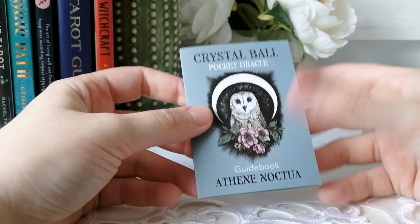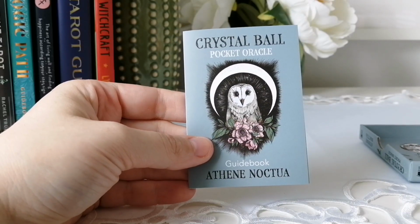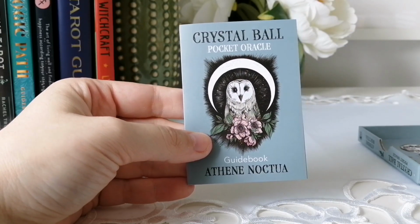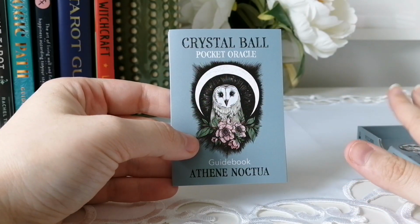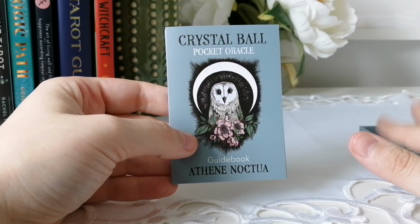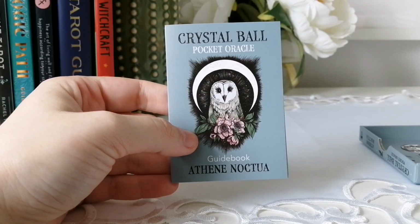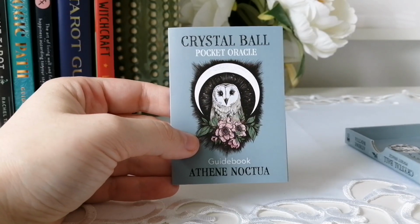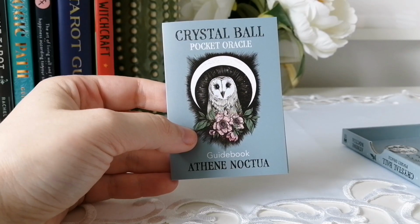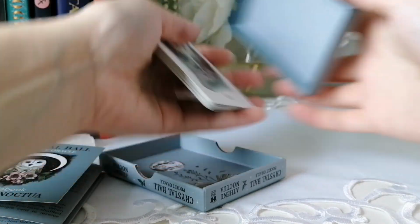Just to let you know, in case you didn't already, Athene actually has several decks that she created indie, and Hay House has picked up almost all of them, I believe. So this one plus their Rune Oracle deck has been picked up. That is supposed to be releasing in September. I did pre-order that. And then the Tarot, the Unfolding Path Tarot, which came out last year, or I believe the Kickstarter was last year. I don't remember. Let me know in the comments. I'm not really big on following Kickstarters. But that was picked up by Hay House. I'm super excited because I really love the art style of that.